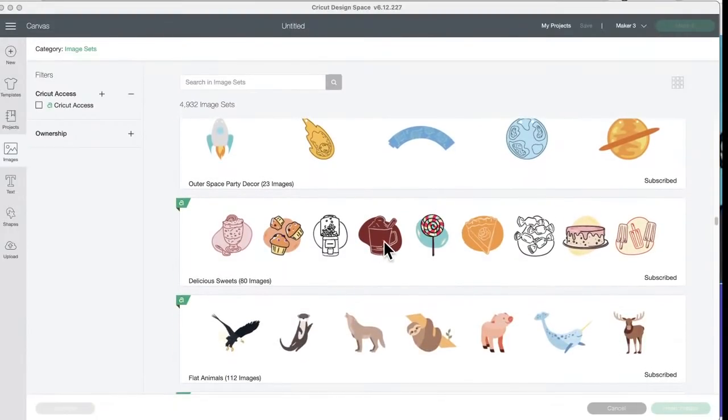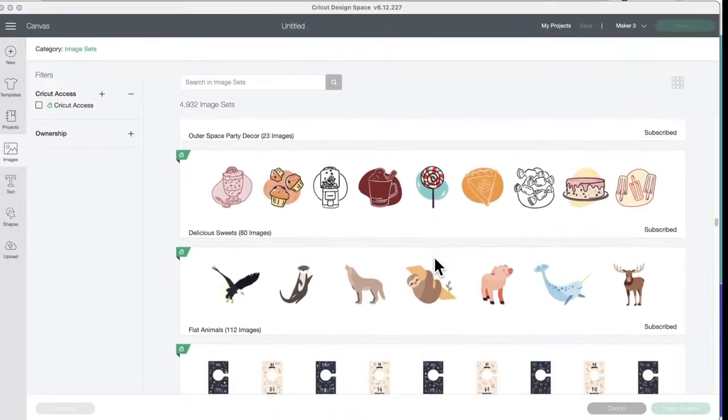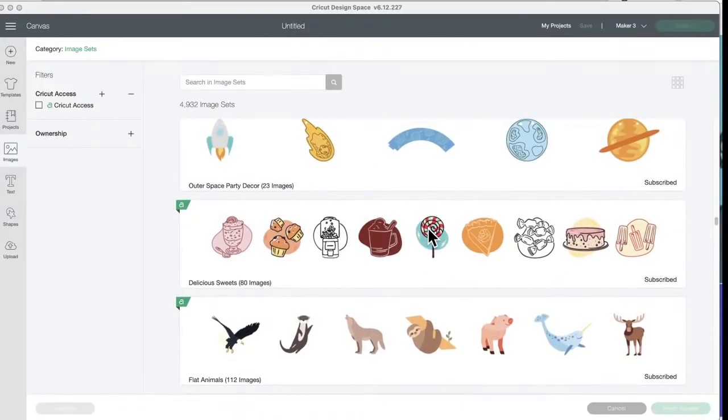Delicious sweets. Oh, look, a gumball machine. I love these lollipops. Well, I don't know that I loved the actual lollipop. I loved getting them. I don't think I've ever finished one. I just liked having that big lollipop.